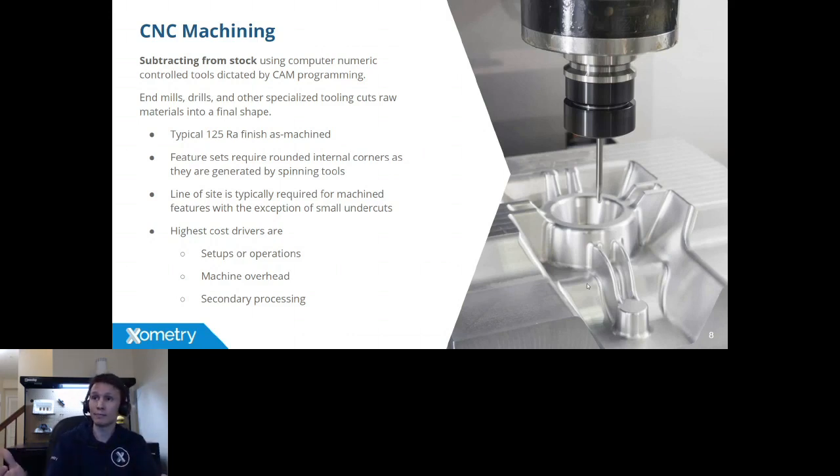The good news is setups drive price on those low quantities because they have to exist, but they get shared and amortized in pricing as quantities increase. The other thing that drives cost is how much work that machine is doing. Like, what are the minutes or hours it's doing cutting and defining these shapes per operation? And we call that overhead.